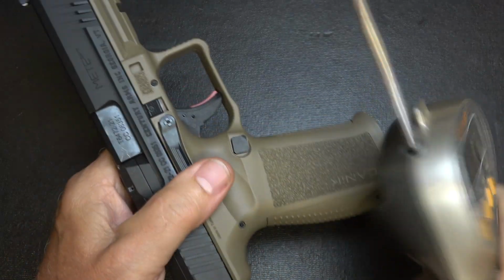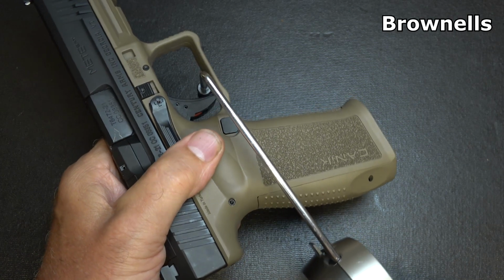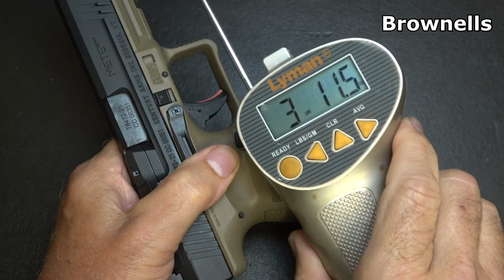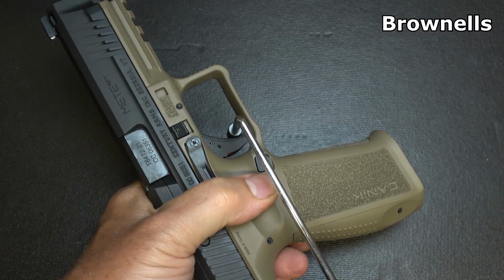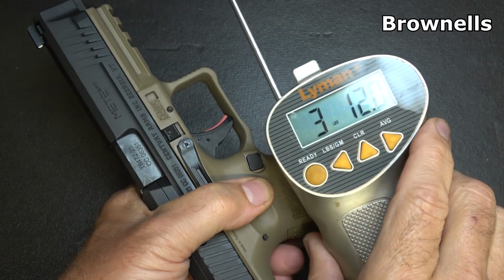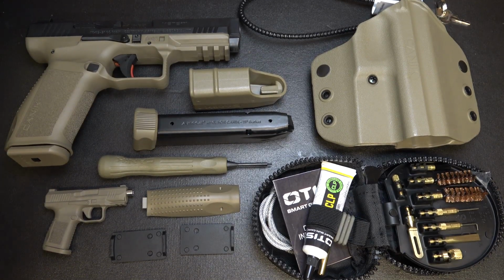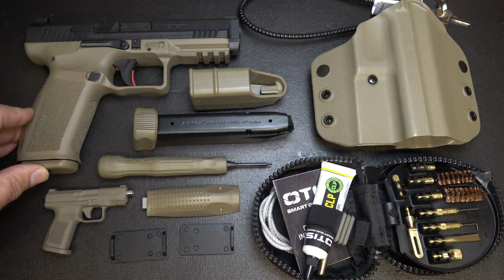We're going to check the trigger pull weight with our Lyman trigger gauge from Brownells. 3 pounds, 11.5 ounces. 11 pounds, 12 ounces. Now there's a lot of accessories that typically come with Canik, and I really wanted to bring this out first because there are some things here that honestly I was very impressed with.